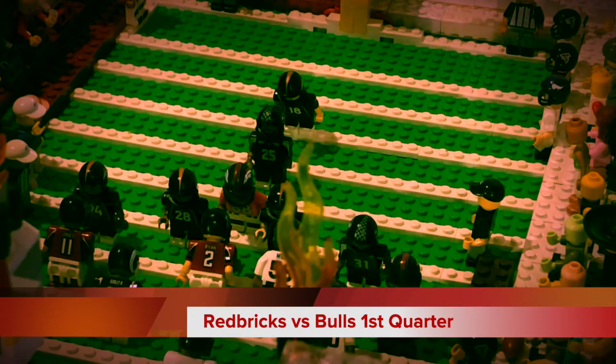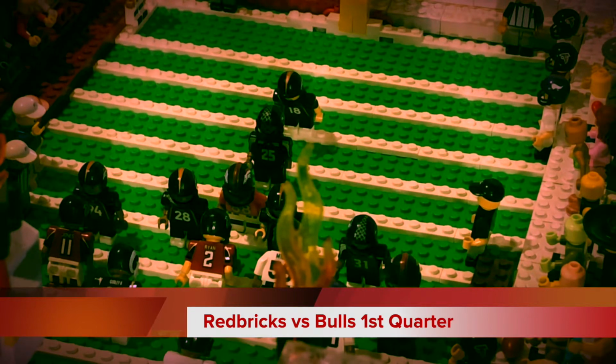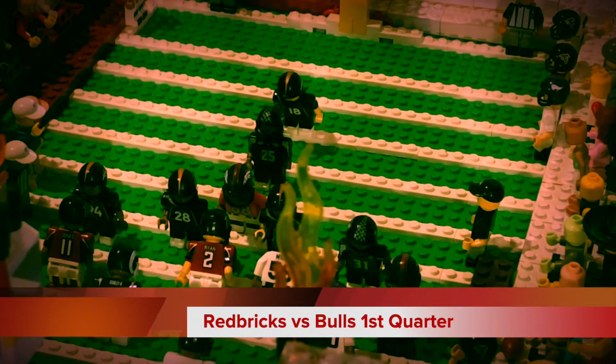But overall, we have the San Jose City Redbricks offense. A brand new quarterback is joining us for today, number 25, John Jr., at the San Jose City Mount Ice Stadium. And once again, a brand new 2019 quarterback. So let's see what they do.